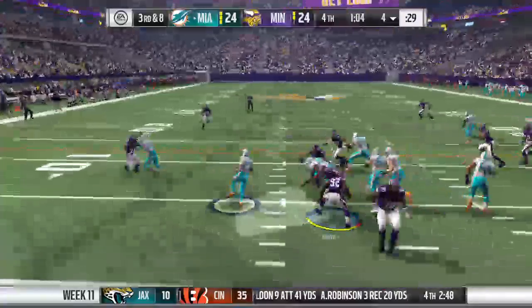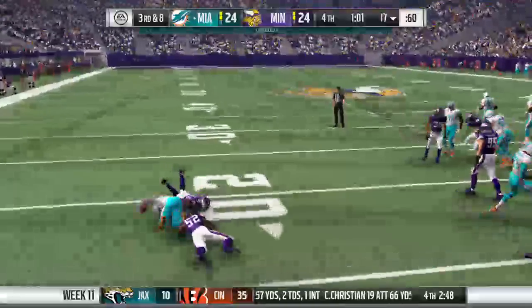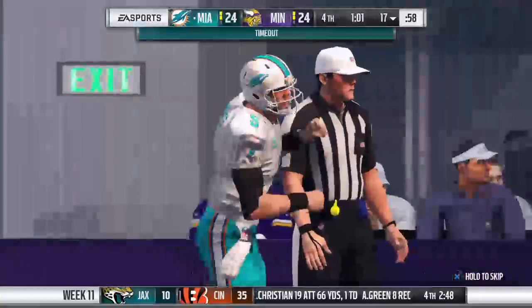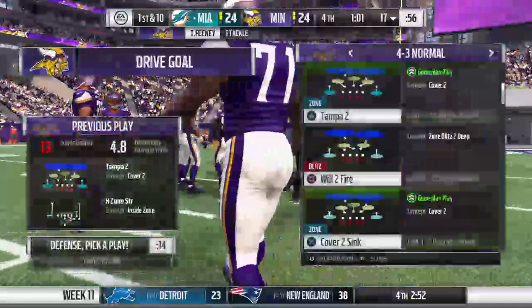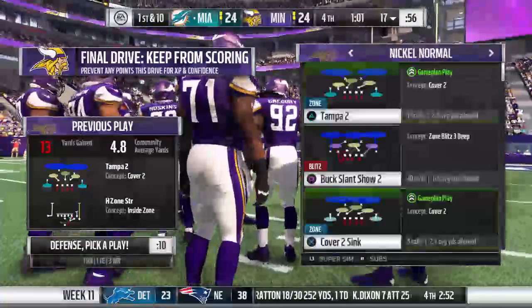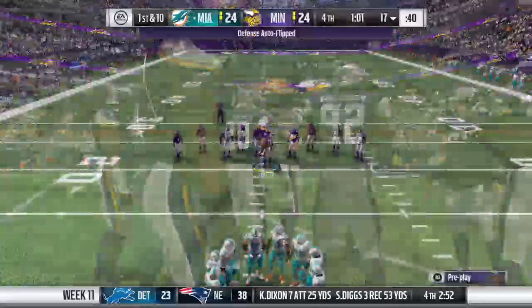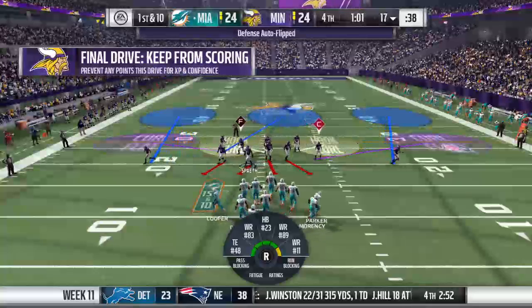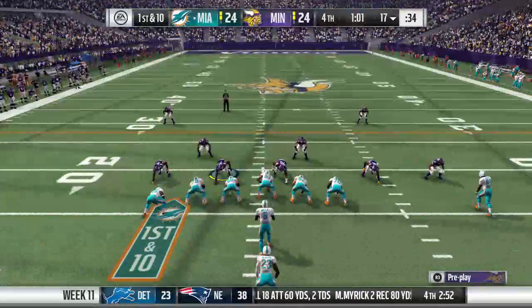And he'll give it here to his running back. And he's got room. And the athleticism on the spin move allows him to pick up the first before he's brought down. So the offense takes the timeout, and they are back out and ready to rock. And the offense lining up 1st and 10. They'll come out in the pistol.